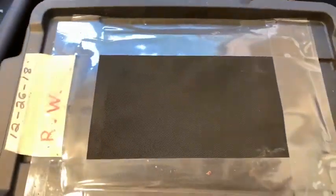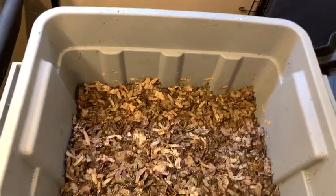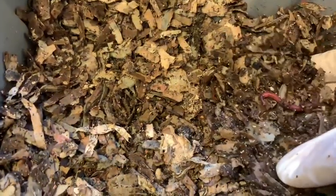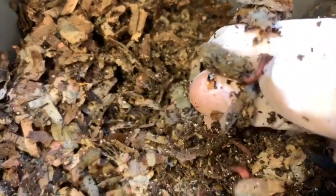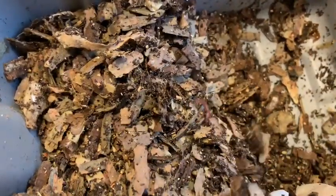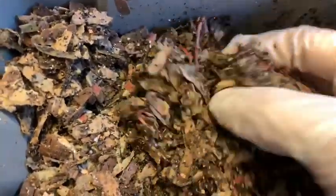Let's go over to the perionics bin. Here is the perionics bin, and no liquid of any kind here, no condensation either. Let's see. These guys are very good at reproducing as well, so I wouldn't be surprised. It's a baby. But I've seen a lot of babies here. Here's another one. I'm not worried about that. There's plenty of babies. Look at that.